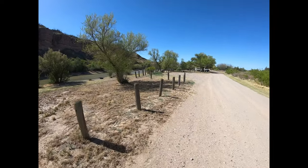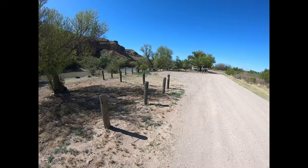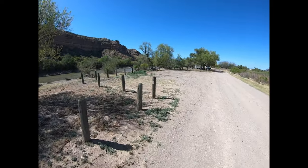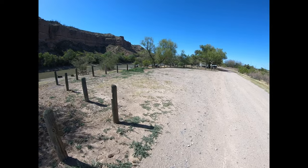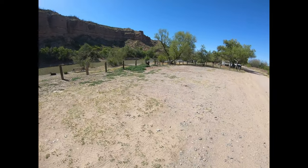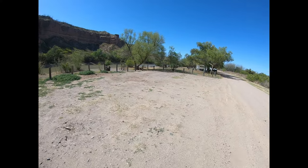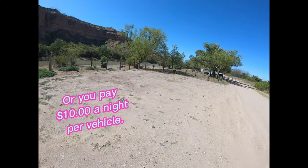Here's another site. You probably could get a fifth wheel as big as our fifth wheel in here, but you know you definitely can back in. And if you got several friends that are coming to camp together, you could probably all park here, provided that you have an annual pass in your window.